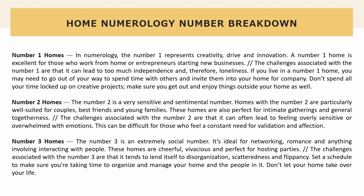If you live in a number 1 home, you may need to go out of your way to spend time with others and invite them into your home for company. Don't spend all your time locked up on creative projects, and make sure you get out and enjoy things outside of your home as well.